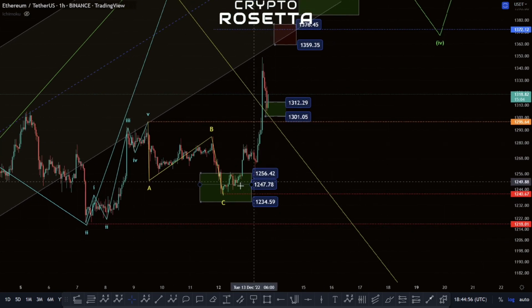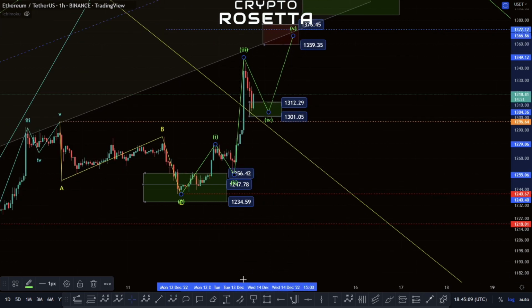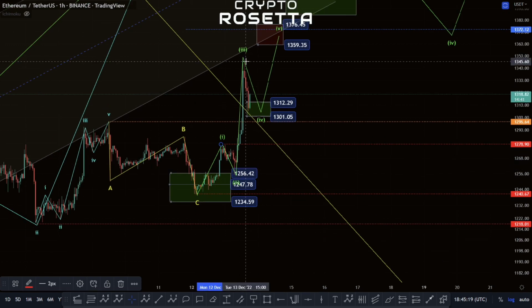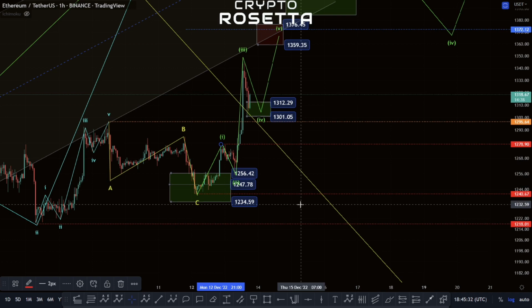From that point, what we can see here is we have this impulsive structure. The way I'm currently reading it is that from this low we have a 1, 2, 3 up into this high, and we're looking for this 4th wave and 5th wave. Moving back down below this point of 1278 would invalidate this 5th wave and would make us look to this structure being a completed move. And then we would have to see whether we hold this 1240 area. Losing this 1240 area would indicate that this is just actually a corrective structure to the upside and just an ABC, and I would be looking for some downside to come in.